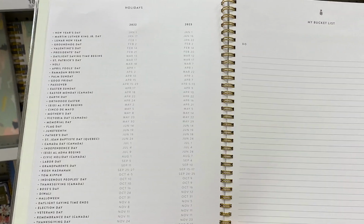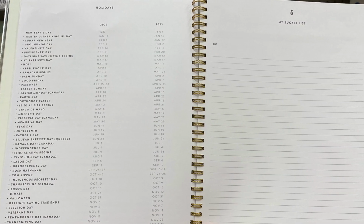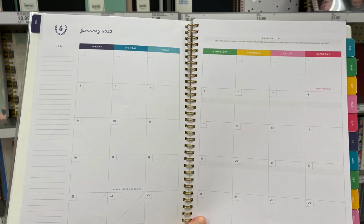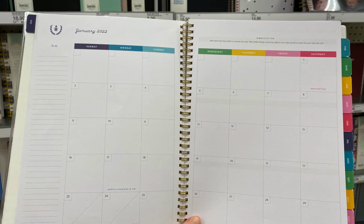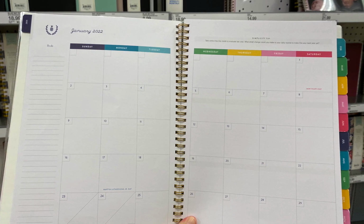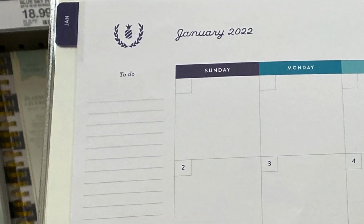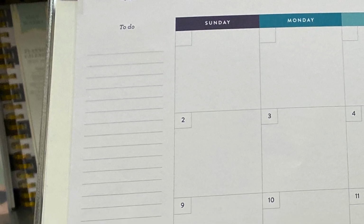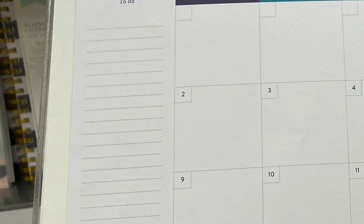Then next to that, there's a blank page followed by some holidays as well as a space for a bucket list. And then you go right into January. So January is a monthly layout. It's Sunday through Saturday. And instead of the column being on the right side, like in a bunch of the other planners that I just showed you, the list is on the left side now. So you've got a to-do list on the left side, which I really like.